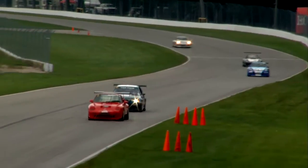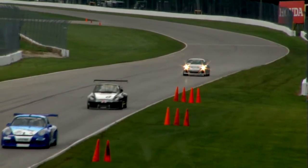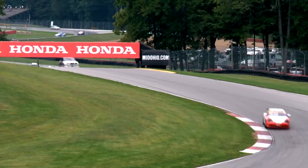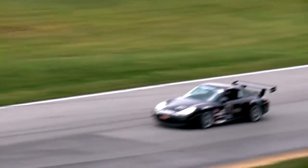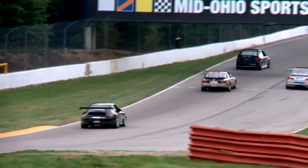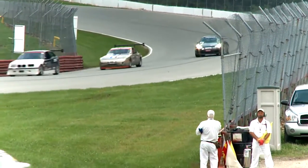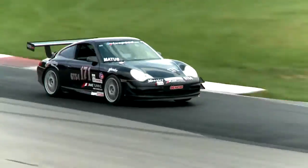Wonder when we're going to see that white flag come out for our overall leader, Jay Modis, in the GTS 4 TexasSpeed.com car. Back down here in Thunder Valley. There's Jay, and he is cruising. Oh, a little loose there. Looks like Jay may have a little bit of damage on the car. Hopefully that's not affecting him too much. He is hauling the mail.